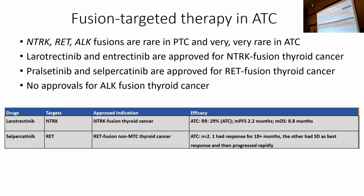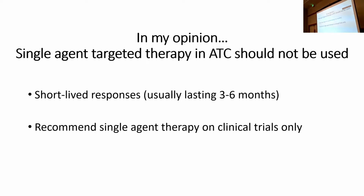For fusion patients, right? So patients that we talked about this morning that have an NTRK, RET, ALK, also BRAF fusion, which is different from a BRAF mutation and is treated differently. These are very rare. Basically, we have very little data, which I know you can't see, and I'm sorry about that, but the data that we have in anaplastic is very limited, very few patients, 29% response rates with NTRK inhibitors. And then here we just had 2 patients and one of them responded with a RET inhibitor. So we don't think that single agent drugs for anaplastic thyroid cancer make sense. And so we don't really do that at MD Anderson, but it is in the guidelines.